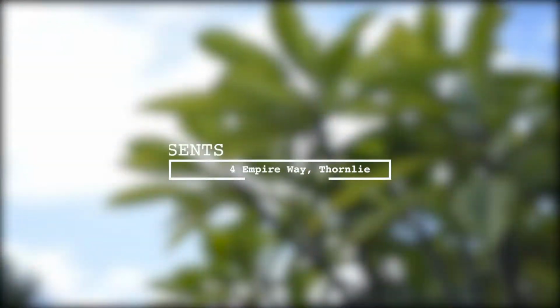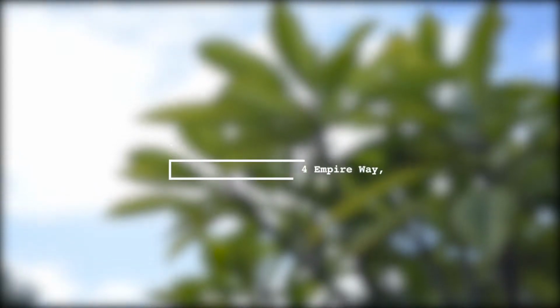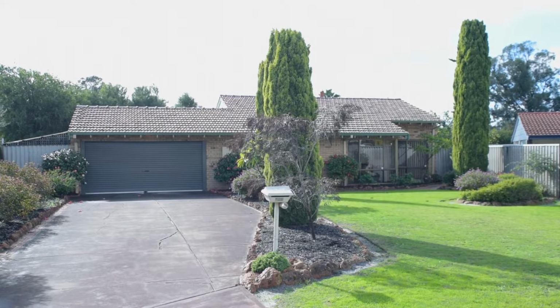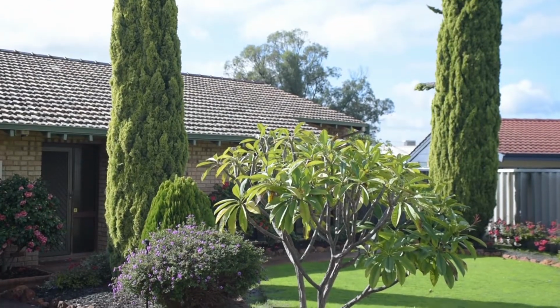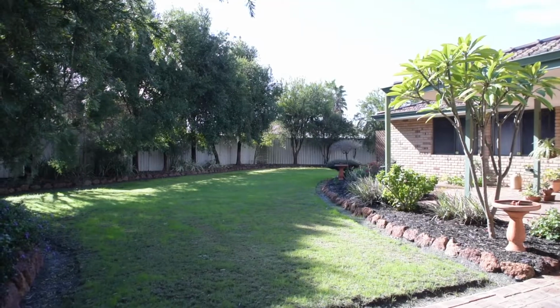Today's property is 4 Empire Way, Thornlie. I'm really excited to share this stunning property with you. Let's check this out. This fabulous home is nestled away from the road. You get beautiful green outlook views from almost every corner of the home.